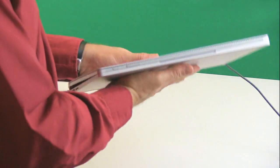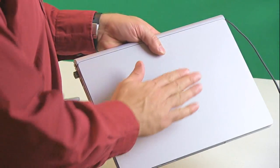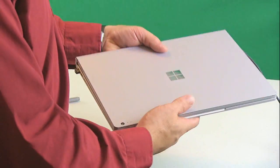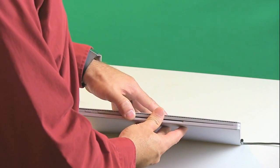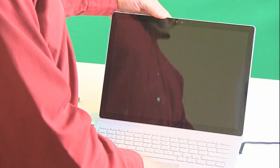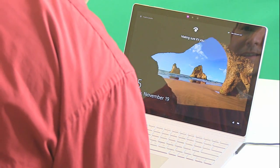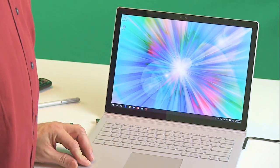There you have it. It's getting very warm right there where the Windows logo is, because we've been doing a lot of stuff now for over 3 hours, going on 4 hours, and so far have not had any problems with it since the initial. Okay, it's looking for me. Hello, David Bryan. He winks. Wow, that was quick, wasn't it?